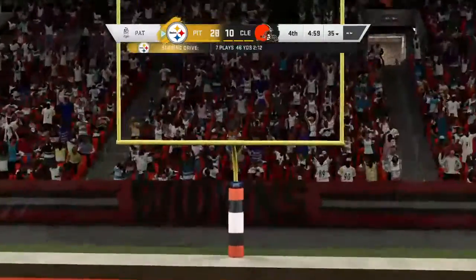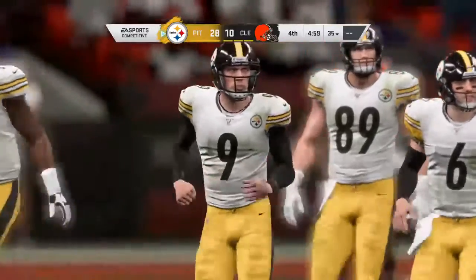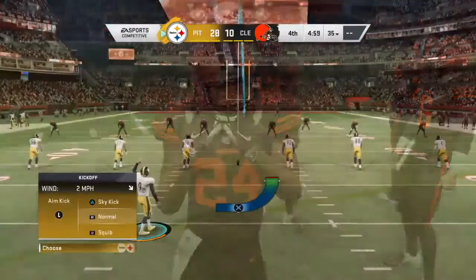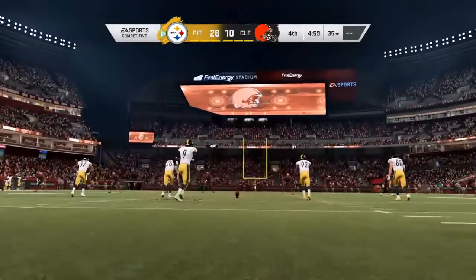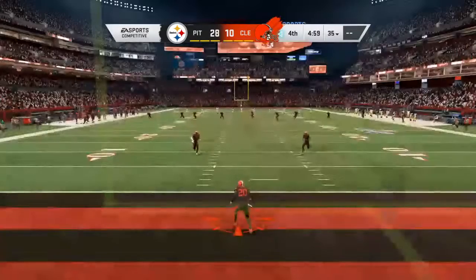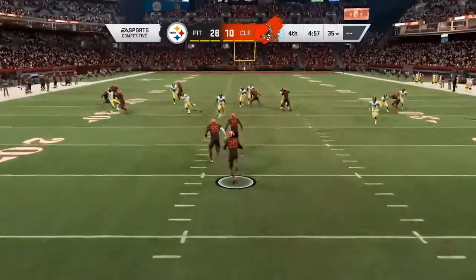Extra point put through by Boswell. And the decision to just kick the extra point winds up successful. So this drive spans 7 plays. And it ends with the Steelers finding the end zone. Boswell now to kick it away after the touchdown. Fielded about a yard deep.